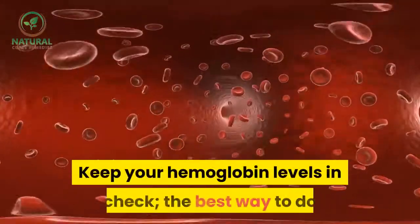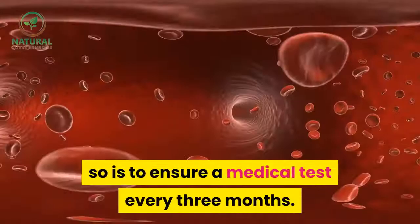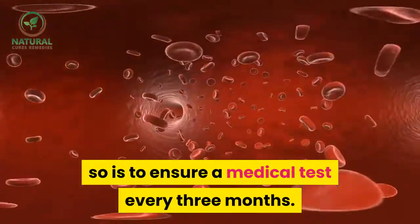Keep your hemoglobin levels in check. The best way to do so is to ensure a medical test every 3 months.